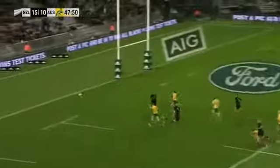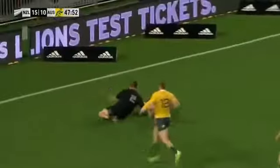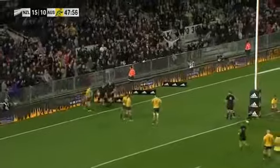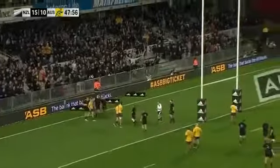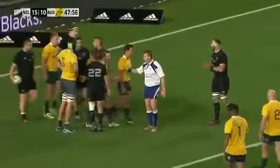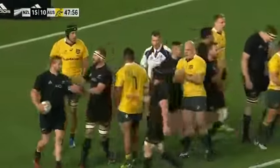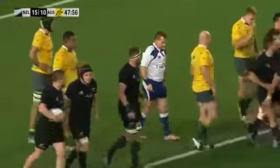Here's Coles! He's got a ton of pace, Dane Coles. Now, did he get there first? And was it knocked on anyway? I think it might have been a knock on. Away you go. Oh, Foley's played out of his skin tonight. Timeout. He saved this.